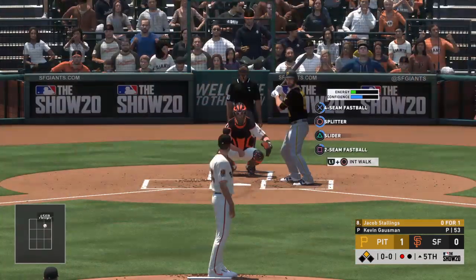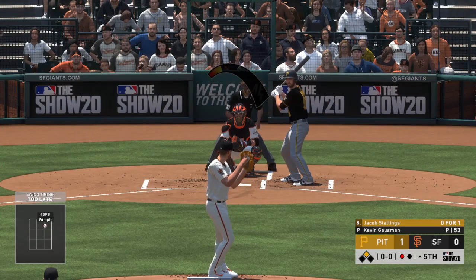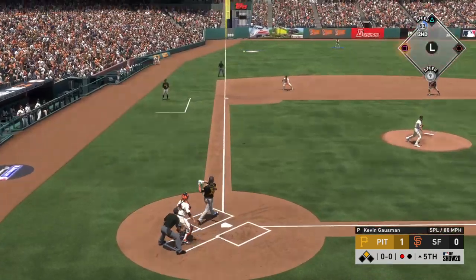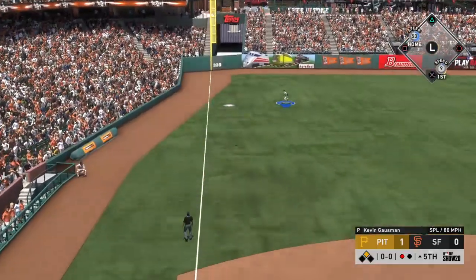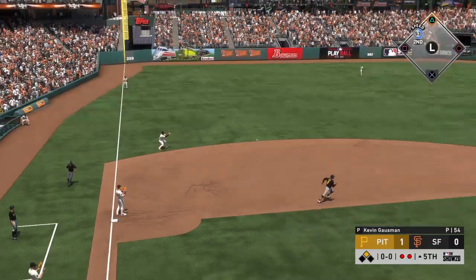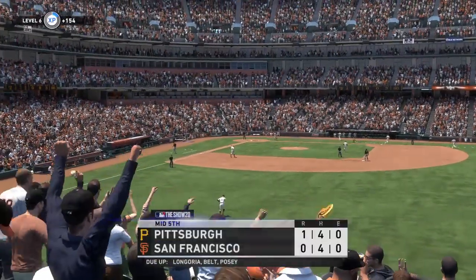Now batting, Jacob Stallings will be the next hitter. He popped out in his first trip. From the belt, kicks and deals. Pulls this one in the air out to left. Back goes Yastrzemski. He gets there, and that's the second out. The relay. Throw back to second, and that's a double play.